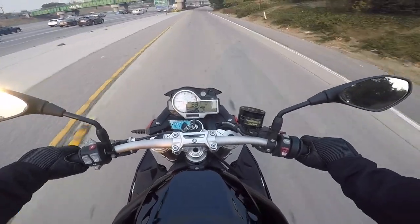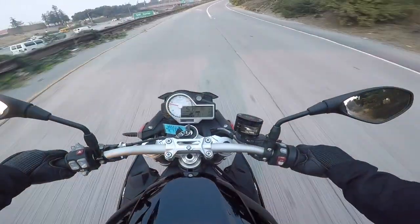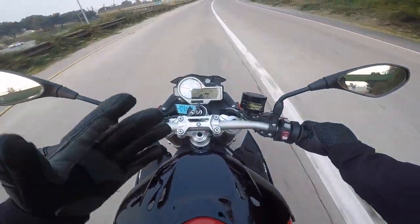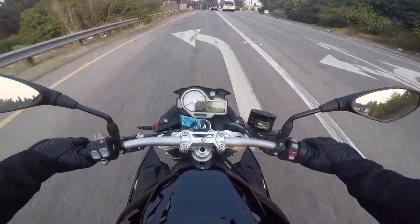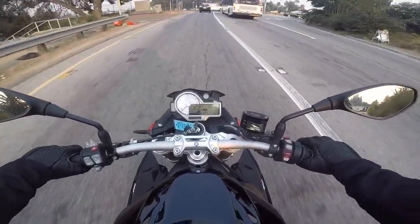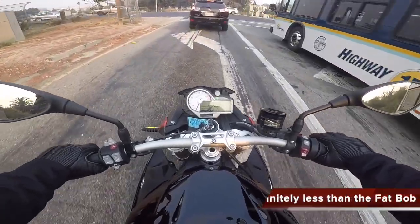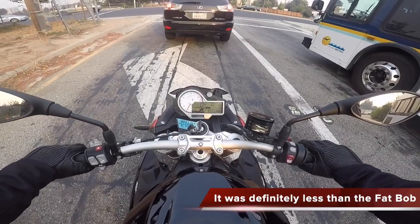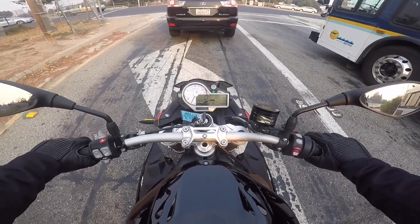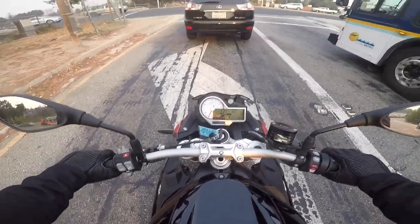All right, so we're up at 53, and the wind noise is a little bit more than I'd like. But I believe you can get a windscreen for this bike to maybe decrease that sound. You know, that wasn't too different than on my Fat Bob as far as wind noise goes. Now, it didn't feel like I was fighting the wind as I was riding. So there is that. Got these tiny little turn signals up here in front.